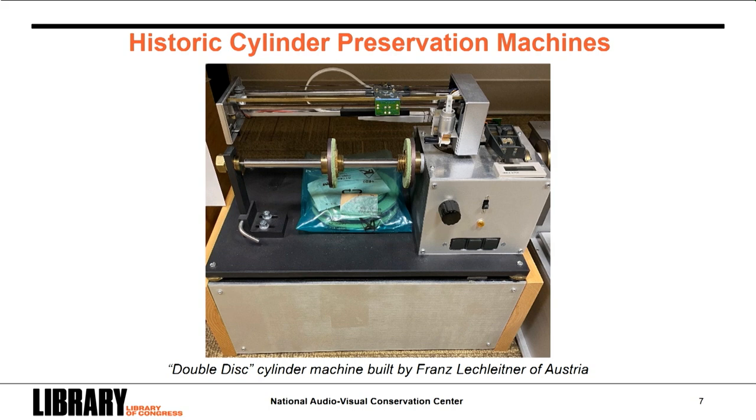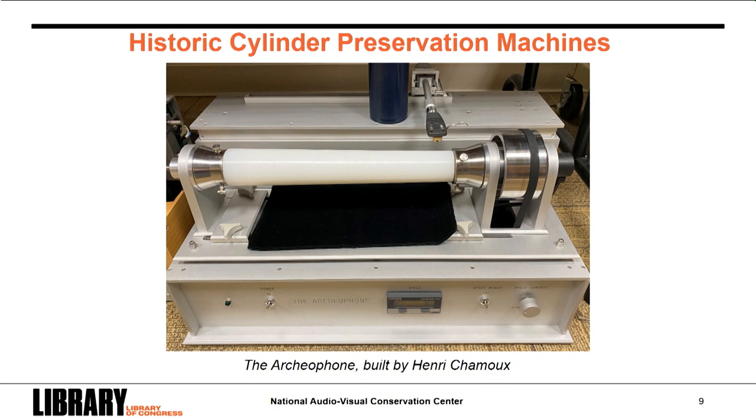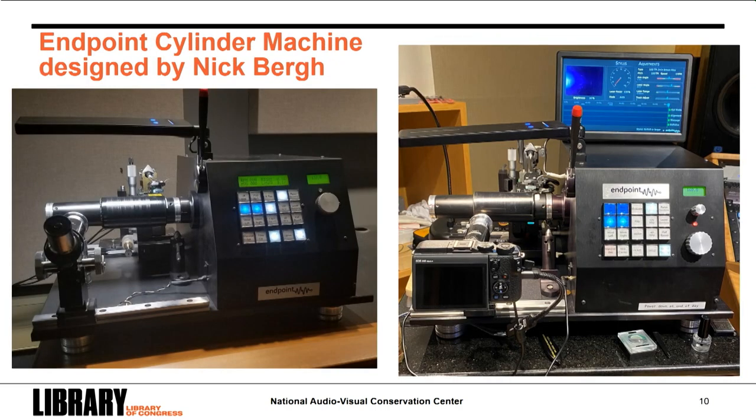After that, we have had various archival cylinder machines, custom built for preservation over the years. This machine is called a double disc cylinder machine because it holds the cylinder on with two discs on the side. Here's another one, a Stickles machine made by Lloyd Stickles of the UK. This machine is the Archaeophone, which was what we used prior to our current machine, and it was somewhat of an archival standard machine for a good amount of time. But this is what we're using today: the endpoint cylinder machine designed by Nick Berg, who is here today. He's going to be presenting at one. This slide shows a couple different iterations of the machine. The one on the left is an earlier version, and the one on the right is the current iteration that we're using.